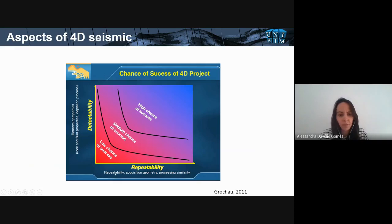So as I mentioned, the repeatability depends on the acquisition geometry. You need to repeat this as much as you can, the geometry and the processing similarity. Of course, I was talking about acquisition, but there is a very important role here that is performed by the processing team. There is some specific processing for 4D seismic data, which aims to help on this issue of repeatability.